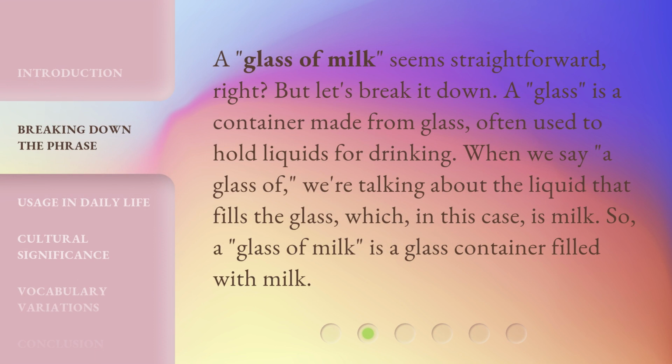A glass of milk seems straightforward, right? But let's break it down. A glass is a container made from glass, often used to hold liquids for drinking. When we say a glass of, we're talking about the liquid that fills the glass, which, in this case, is milk. So, a glass of milk is a glass container filled with milk.